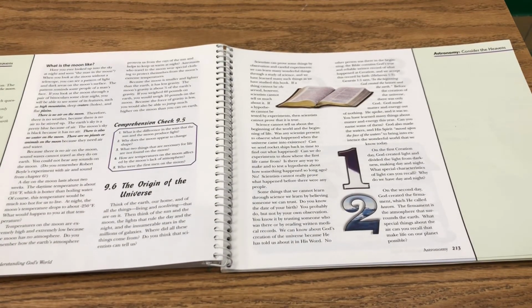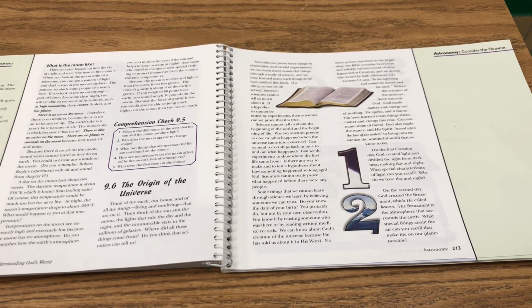Hopefully this little review can help you just kind of remember some of the things and highlight a few of the things that you read last week and then are going to be reading today.